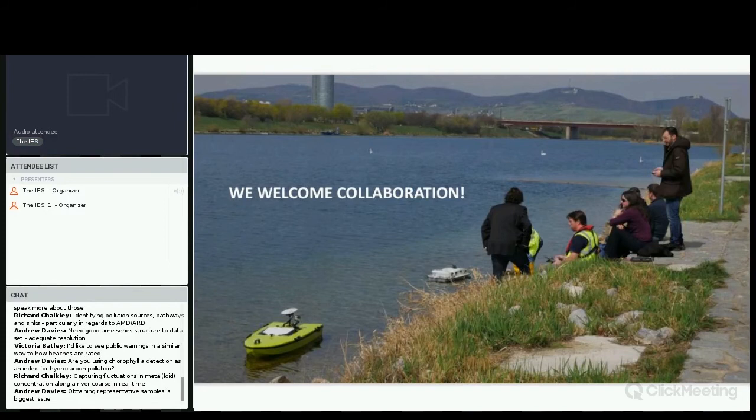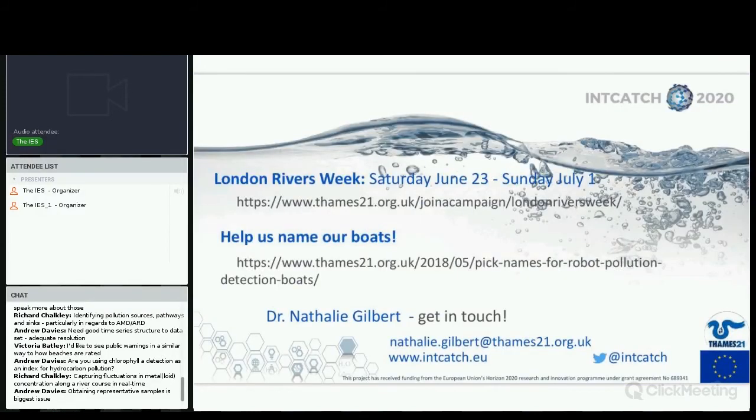So we're very interested in collaborating, whether you're a citizen scientist with a water issue and want some help and support, and maybe it's for us to bring our boats to test them out on your catchment, or whether you're an authority or a catchment manager. If it's any aspect of the project you're interested in, if it's the decision support, the boats, any of the new probes we're bringing on board, we'd be very interested in hearing from you, and who knows, maybe bringing some boats to your catchment. So do get in touch either now on the chat or get in touch with me afterwards. Here's some details again.